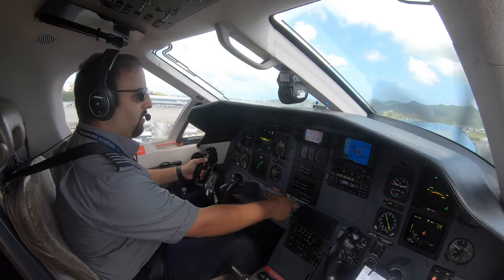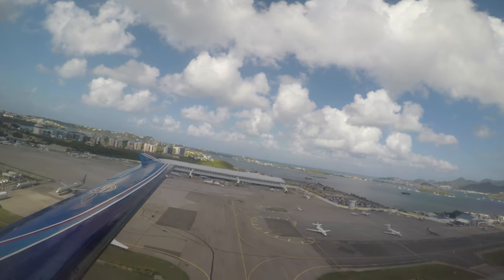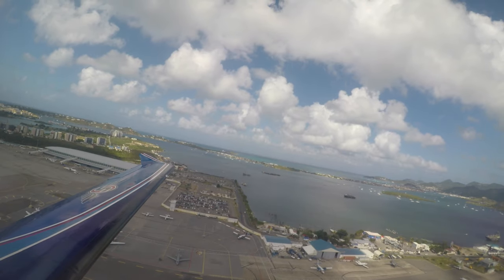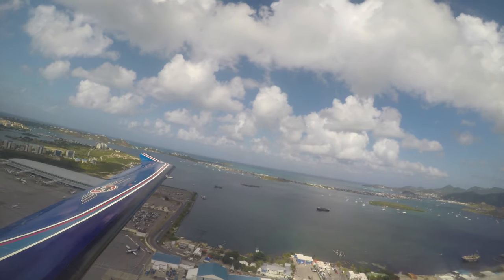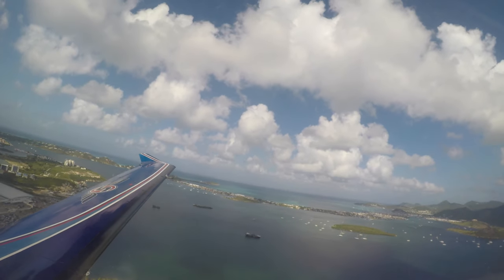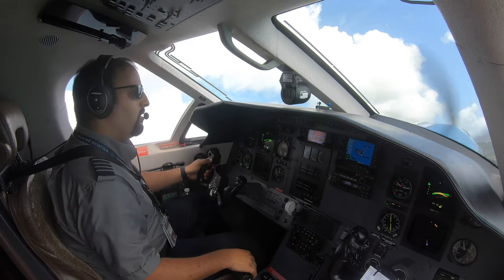Positive rates both sides, gear is up. Yeah, and taxi lights are off. I'm going to go right down, heading 230 and 10 miles to get down on the 103. Alright, there's 400 feet. Speed is above 100, so flap 0 and right turn, direct same parts.